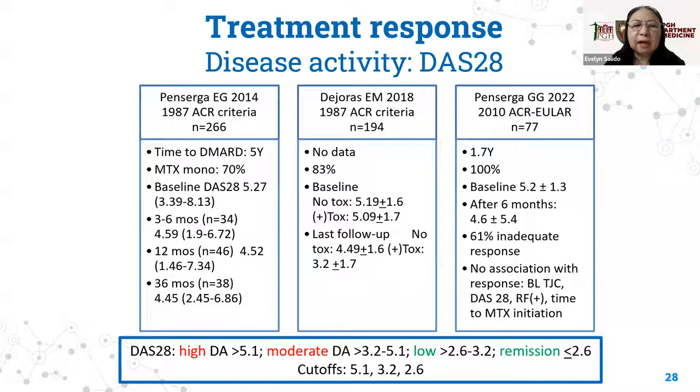And after follow-up, the gist here is that most of the patients still have moderate disease activity. So if you look at the study of Dr. Penserga, you see the DAS 28 of 4.59, 4.52, 4.45. This all means that the patients after several months of treatment still have moderate disease activity. And the same was true for the study of Dr. De Horas and Dr. Grace Penserga. In fact, in the study published just this year of 77 patients, inadequate response was seen in 61%.